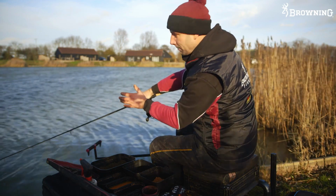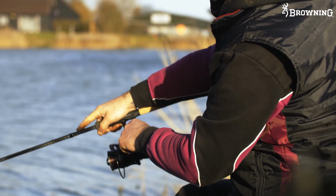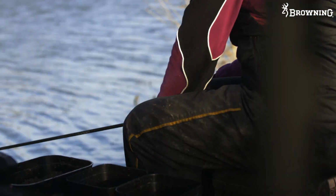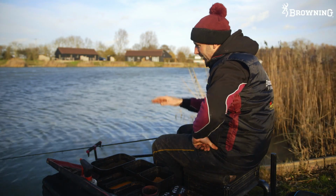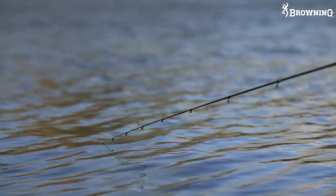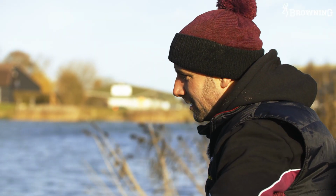Straight away, I'm on a tight line, so I'm feeling that feeder down to the bottom. There we go. A slight bend in the tip, put the rod on the rest. On a day like today, with the wind being as strong as it is, it's a personal thing. I like to have my bottom eye just on the surface of the water. The slight bend there, any drop backs I'll see. But you know, the bites have been exceptionally good today. You know what I mean?